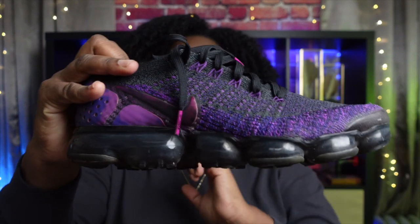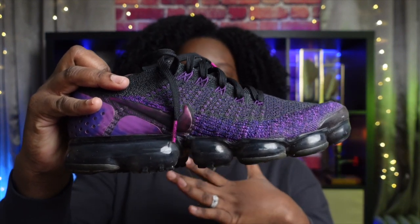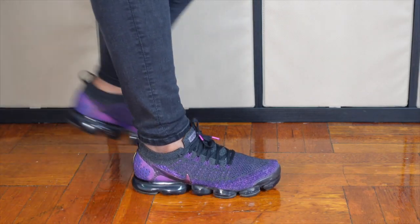I got these, I would say like 4 years ago. Yeah, I got these 4 years ago. And the first one that I got, I was trying to get a black shoe, but I didn't want it to be just plain black. So I got this one, it's black and purple, and I love it because the purple isn't very bright. So if you look closer, you'll just think it's a black pair of shoes.